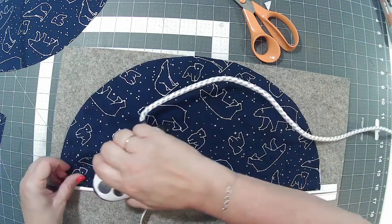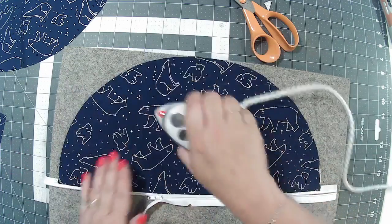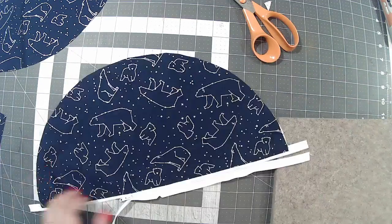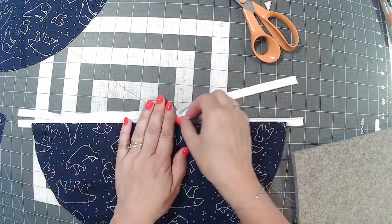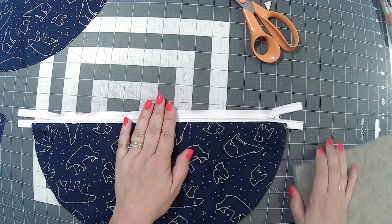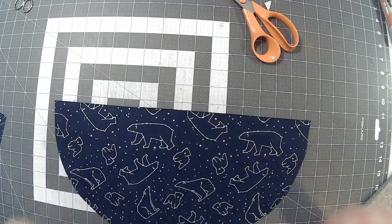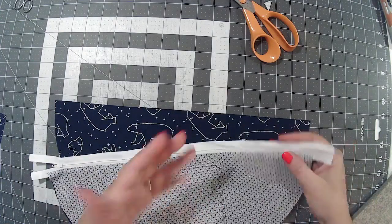It's not the cheapest of machines by far, but I think it's worth every single penny. It really is. Right, okie doke. So I'm just going to zip that up again a little bit like that, and then we're going to put the other half down, and pretend that this is not attached. Ignore this. We're going to basically repeat the process.